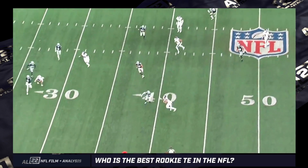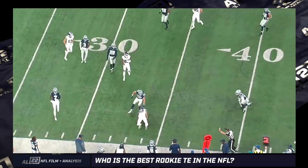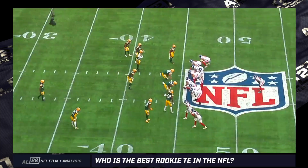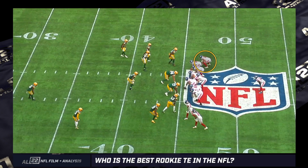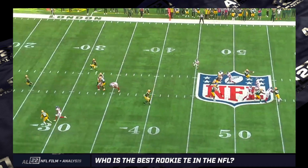So he's quick enough to be able to do so once it's schemed up, meaning once his route or his path is determined, and he goes inside, then he's able to pull it back to the sideline, and he's quick enough to maintain that leverage, even against an NFL corner like you saw there, even though the guy made a tackle. A little delay concept.